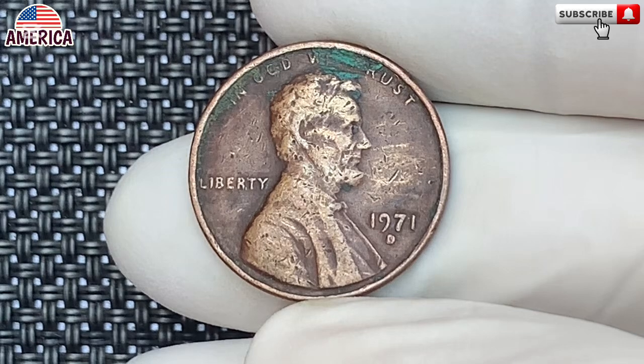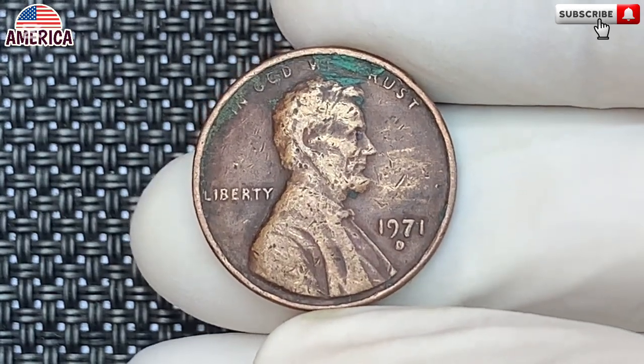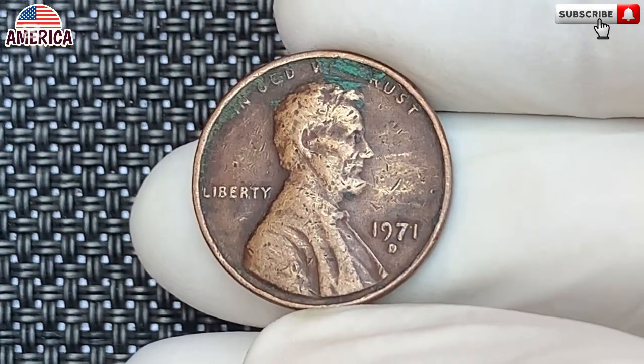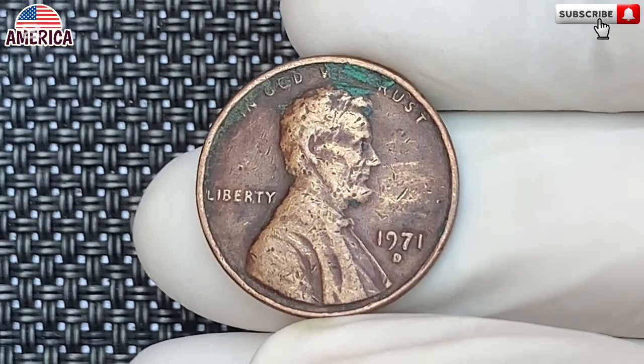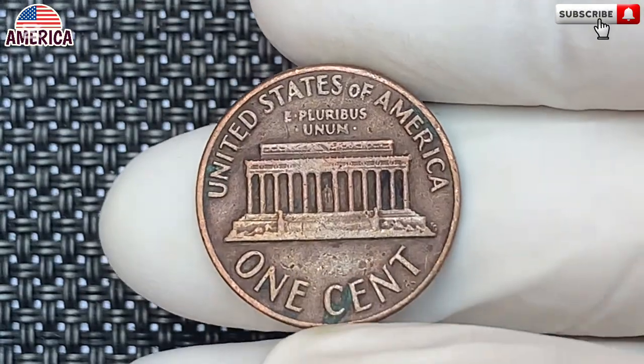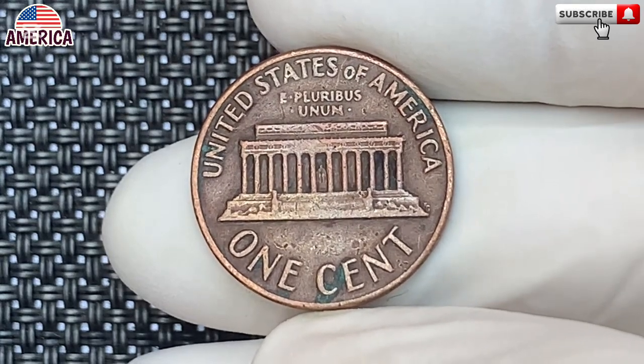And now, the moment you've all been waiting for: just how much can a 1971 Lincoln penny be worth? If you're lucky enough to own a near-perfect example of this coin, or one with a rare error, it could be worth $148,000. Yes, you heard that right, $148,000 for a single penny.